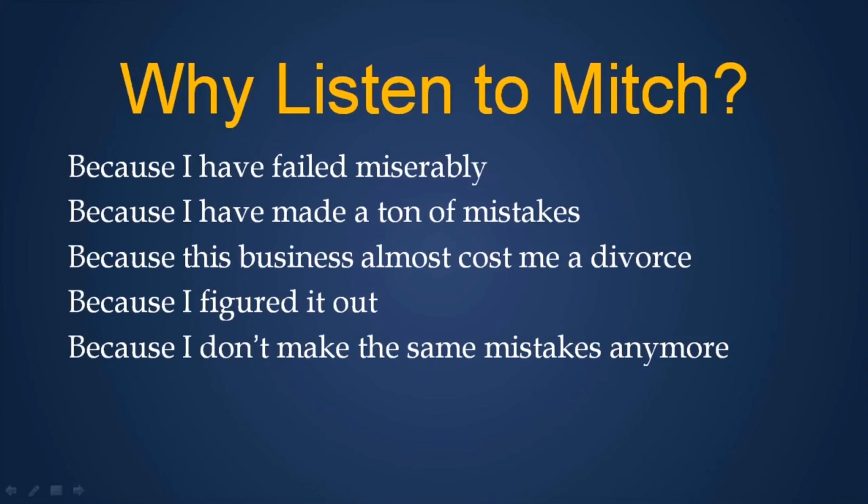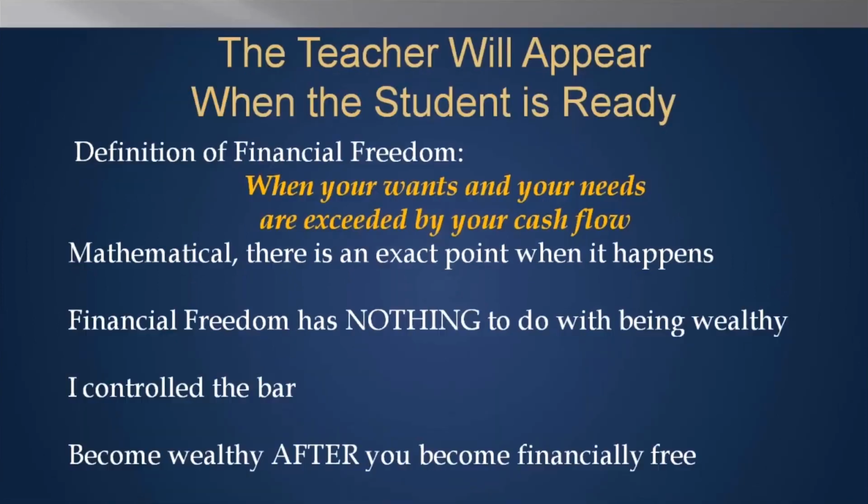So my business almost caused me divorce. I did finally figure it out, and I did find a way to make everybody happy and become a success and hold it all together. I've now been married 24 years. Matter of fact, almost to the day. So let's see if I can't help you from making some of the mistakes I made.